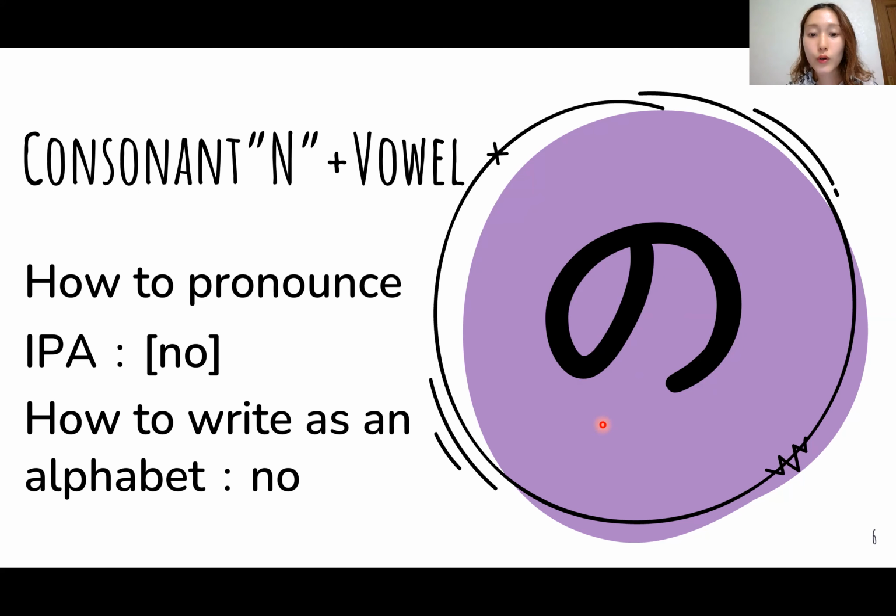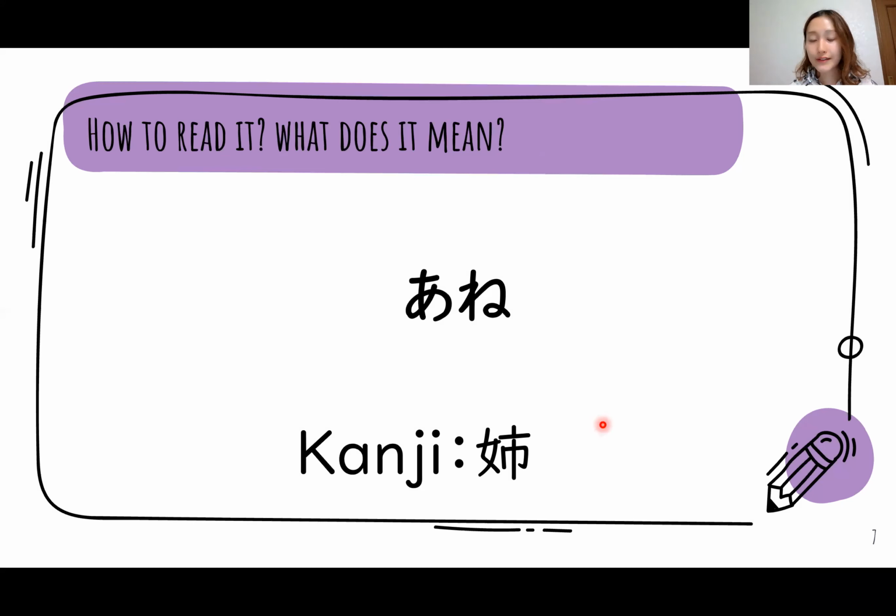This is の、の、の、の。Okay, let's see a word. How do you read this one? Great! This is あね, which means my older sister. 姉. This one, how do you read? Good, good. This is あに, which means my older brother, あに.